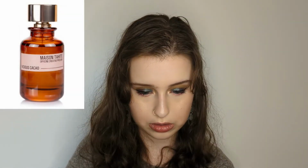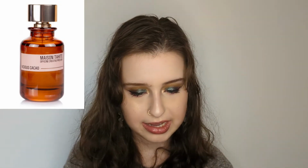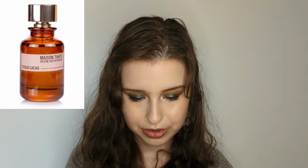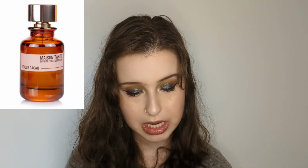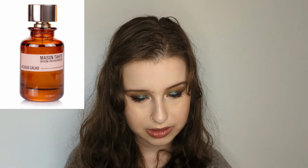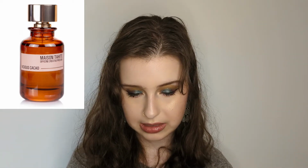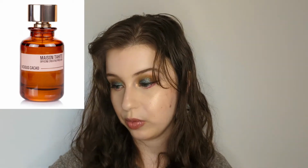I forgot I had another Maison Tahiti fragrance, so we'll do that one now. This one is called Vicious Cacao. Ooh, it has the notes in here. How nice. So it has top notes of raspberry, pink pepper, and rum. That sounds yummy. Mid notes of amber, narcissus, cacao absolute, jasmine. Base notes of salted caramel, sandalwood, saffron, oak moss, benzoin. So this to me sounds like a little bit fruity, very sweet, very gourmand, a little bit woody. So we'll give it a try, see what I think.